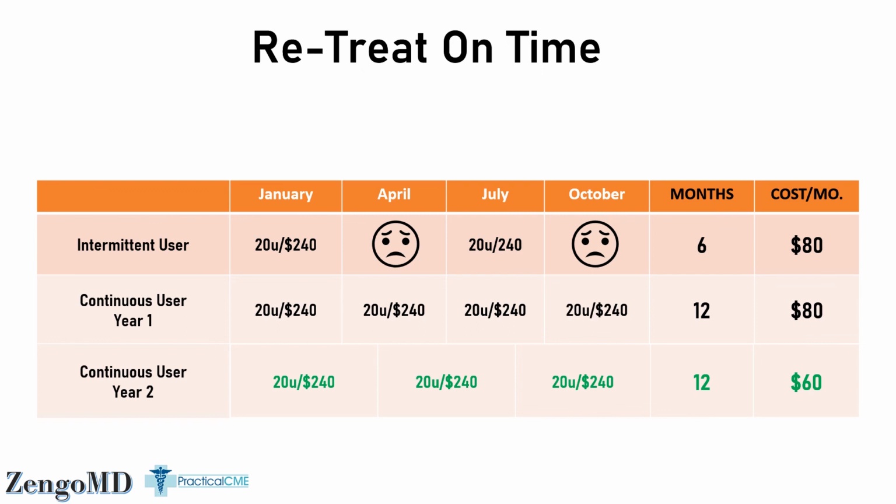So remember, when it's time to treat an area, if you do it for a year on schedule, then you get a bonus in year 2.